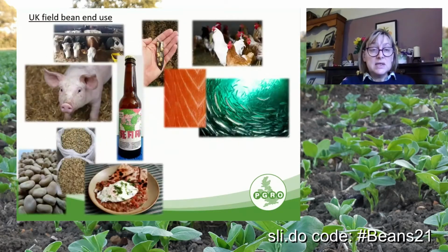When we look at end uses, the majority of our beans, certainly in 2020, went into the animal feed market. So that's a good market. Most beans are not grown on contract, apart from seed, of course. We had a smaller quantity of beans that went into the human consumption market, which is traditionally one of our key target markets for field beans.